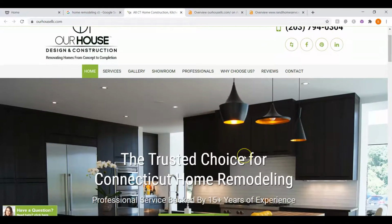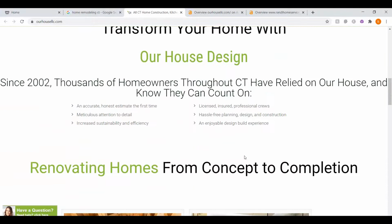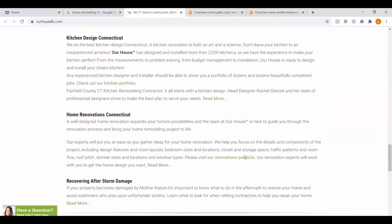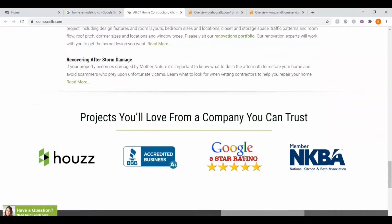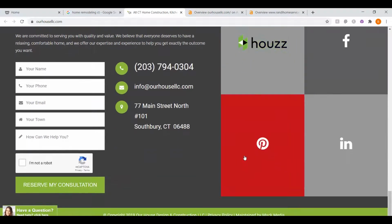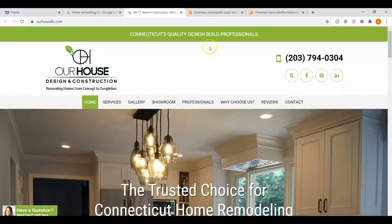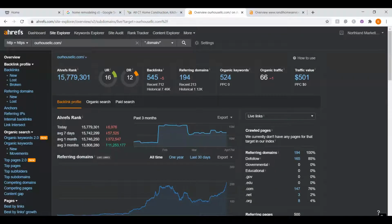We can see that it's a pretty nice website, and they have some more content on here. However, if you had 1,500 words on your homepage, you would definitely be beating them out content-wise. Now let's talk about why they were listed first. This is a paid program I use to research websites called Ahrefs. I went ahead and put them into here so we can see what we're up against.